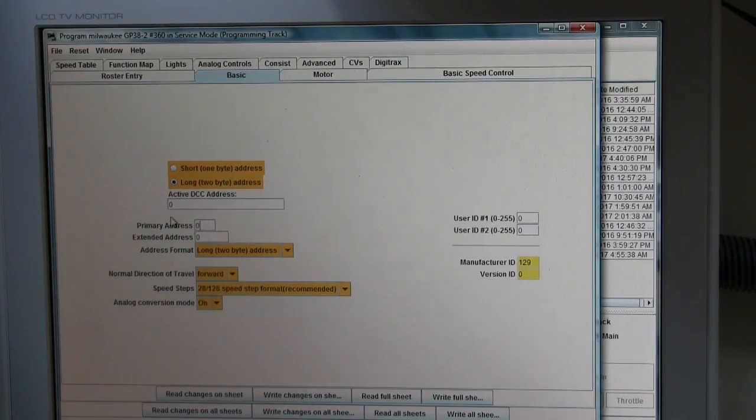Well, something you need to note there too. 360 is in the long road number area. Digitrax, okay. Anything over 127, I think, is considered a long address. For long Digitrax address, yeah. So you got to do the extended. Yeah. Gotcha.